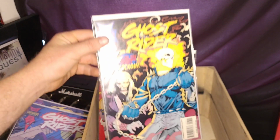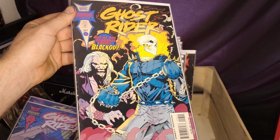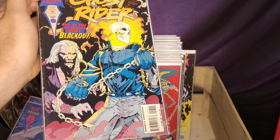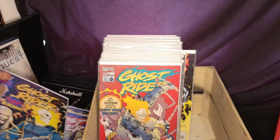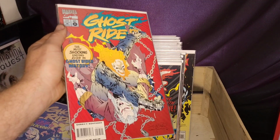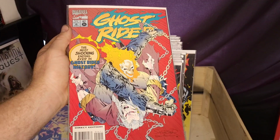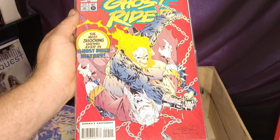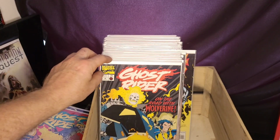Number 53. Out from the shadows comes Blackout. He's back again. Yeah, look at that. Yellow Ghost Rider, not green, it's yellow, but Blackout is back. And now we're into more of the classic Ghost Rider covers again. It's kind of odd, the art styles that it goes through. I understand it when it's got cameos of others and stuff like that. This is number 54, by the way. The Blackout again. Most shocking ending ever in Ghost Rider history. That's a big statement to have.